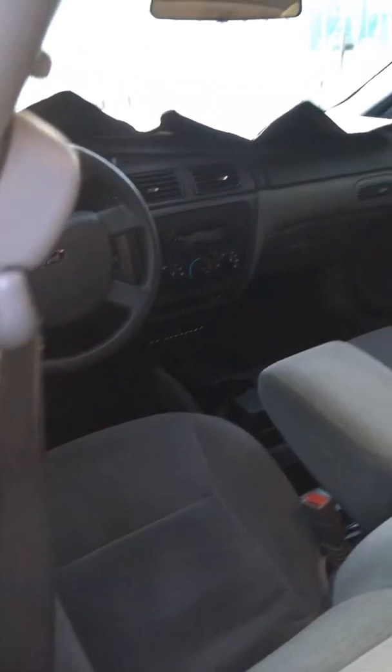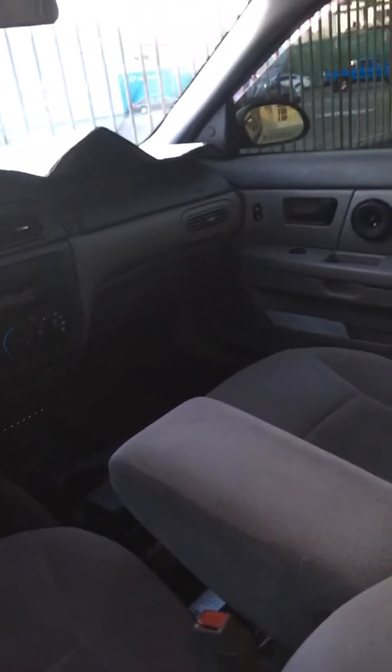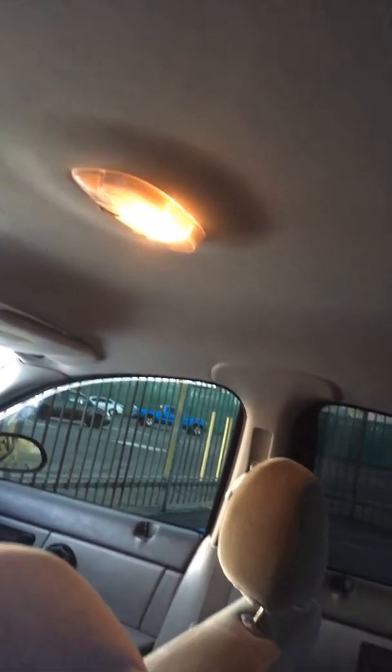Oh, as a matter of fact, look at the inside of my car. Inside of my car is clean. That LED's coming soon. Might get a bright white, or it might be a blue LED in that dome light. This is gonna be lit up.